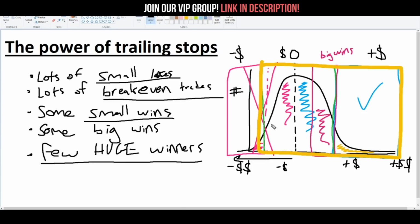But the reality is that if you can bear the psychological challenges of it, the upside to using trailing stops can be really big because of this category right here. This category and this category, that's where all the money's at. That's where all the gains come from. In fact, most of your gains are actually going to come from this category, which is low percentage of the time, but very large gains. Okay. So that is the power of trailing stop, guys.